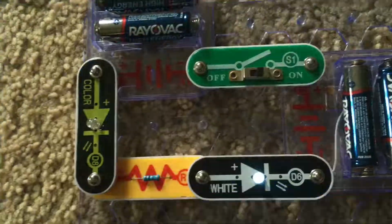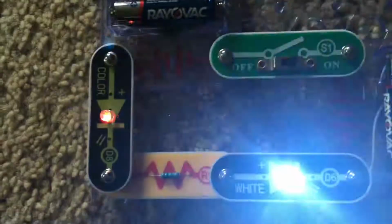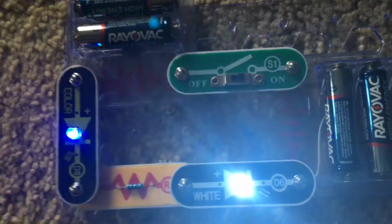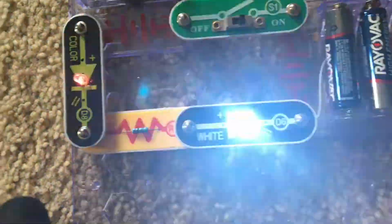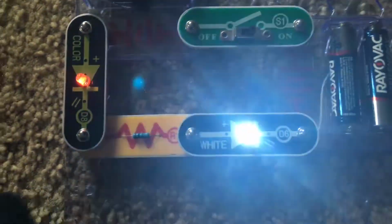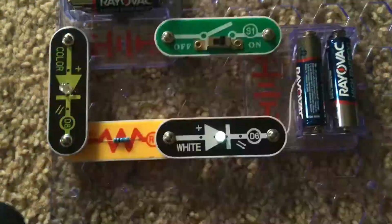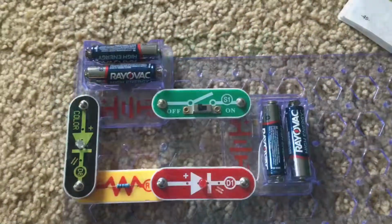Why is that? Well, the color LED has a microcircuit that changes its colors. And as it does this, it is also controlling the current that goes through the circuit, and therefore it's affecting how the white LED performs. The current is causing the white LED to change brightness and flash as well.